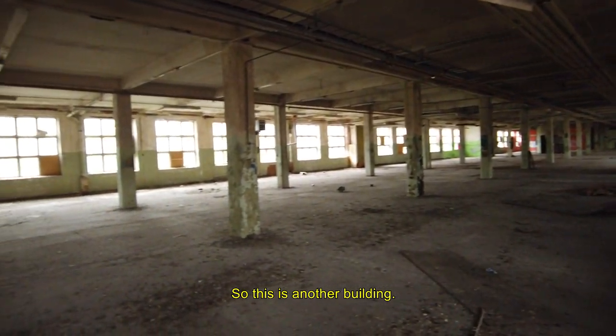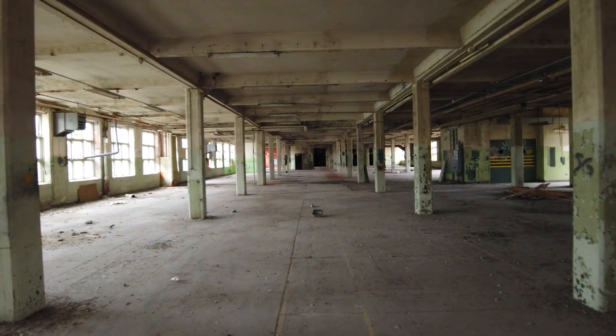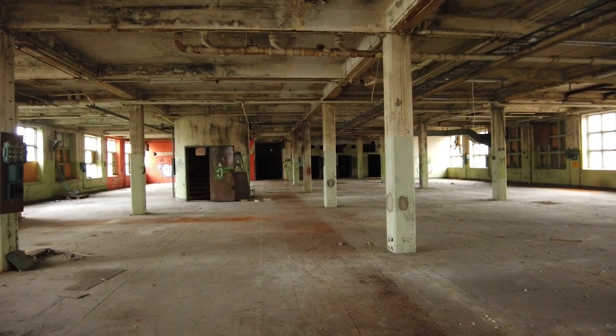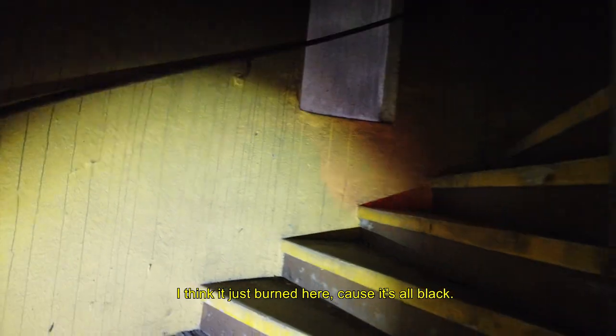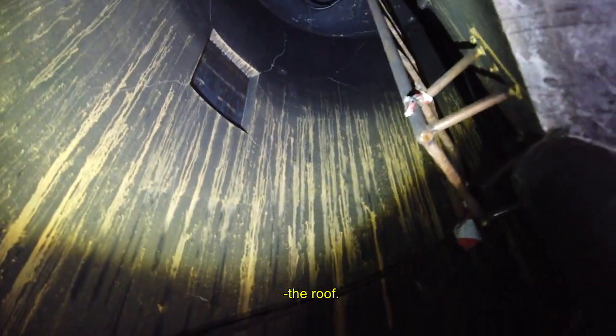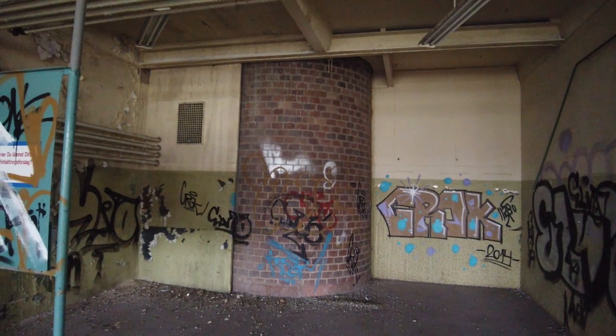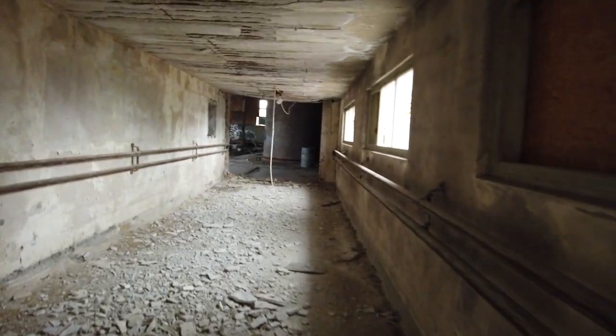So this is another building. And so far it looks kind of empty. I think it is burned here, because it's all black. Wow, you see? That's the roof. Nice, here we got the chimney. At least part of it.